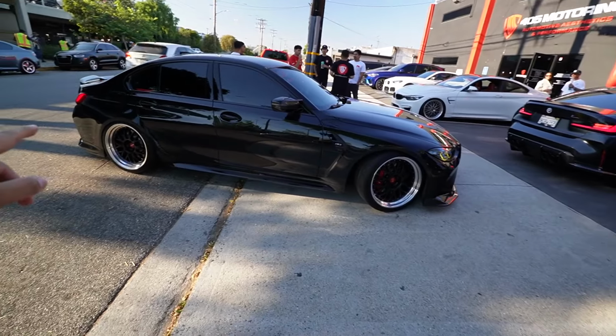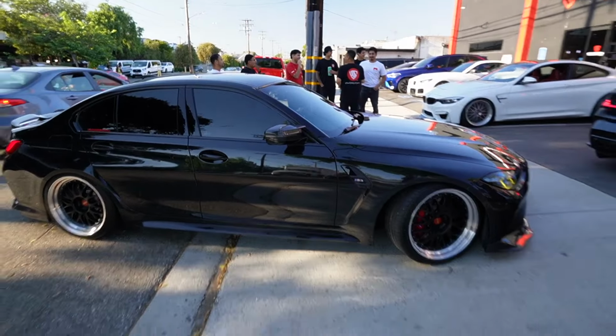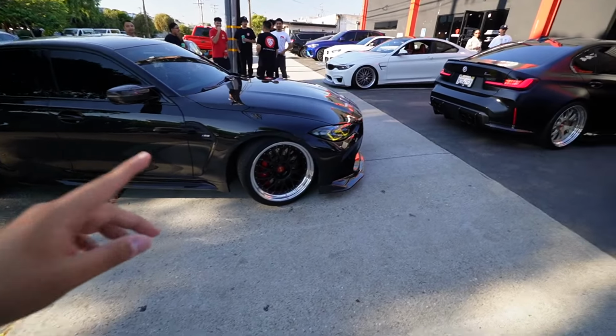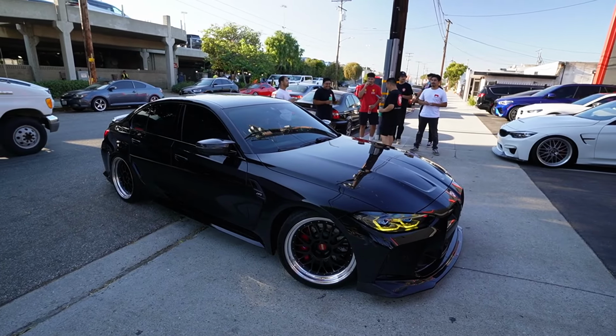On the BBS E88s. Sheesh. Everybody's on BBS or HREs, bro. That's just crazy. This is sick though. Very clean build, all blacked out, yellow DRLs. That looks good. What they got over here?